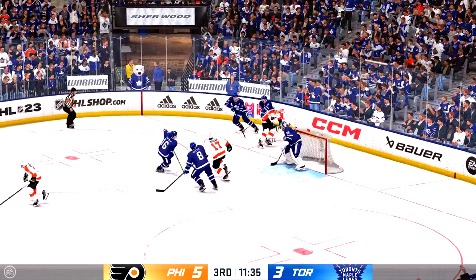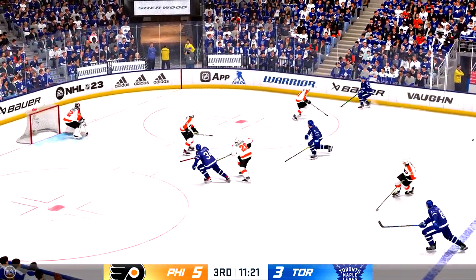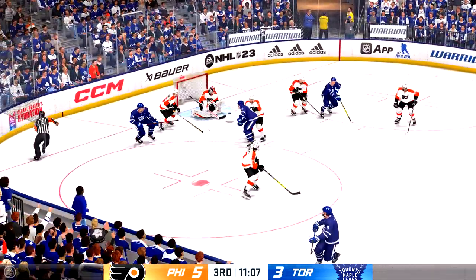Couturier's got it deep in the offensive end. Moves it to Marner. Puck scooped up by Nylander. Grabbed along the board by Matthews. Look out!